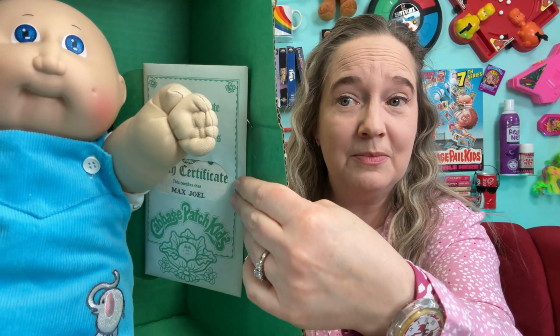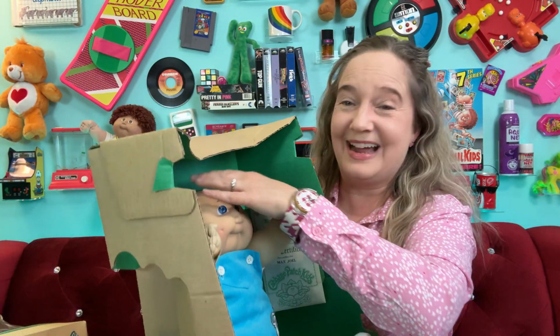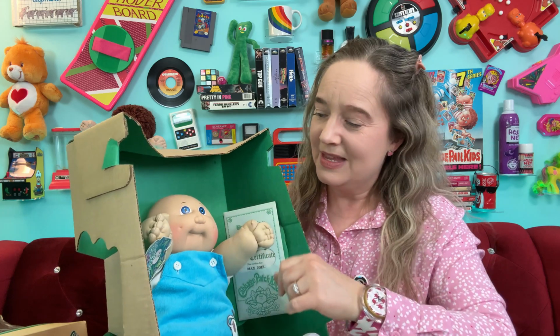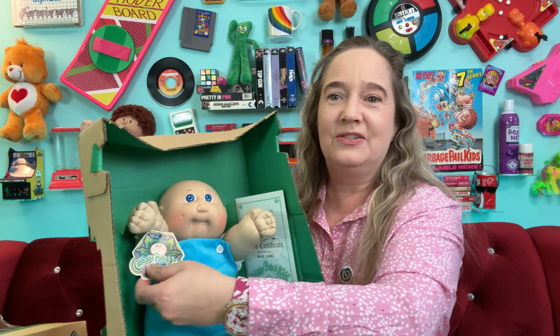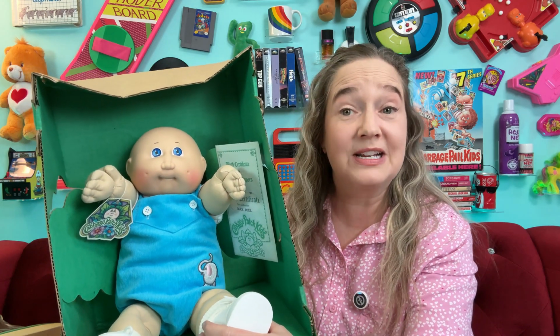You see his name, Max Joel. He's got little dimples. He's just the cutest little guy. I love the baldies. And he's still got his original little hand tag there. He's really perfect. He's in perfect condition.